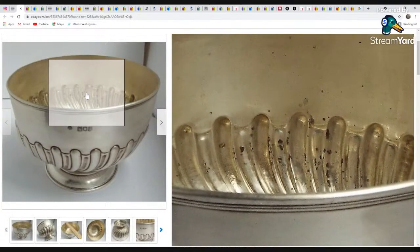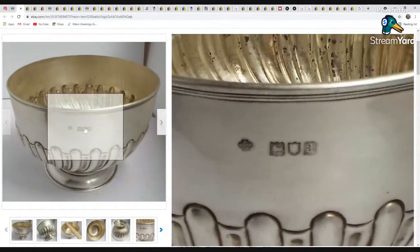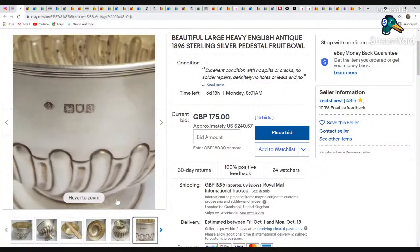You can even tell that at some stage, this was so heavily polished that all of the intricacies of the leopard face are gone. Collectors don't like this at all. I'm sure that really devalues a piece.